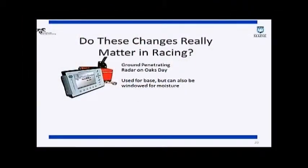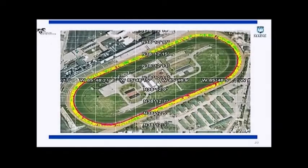It's just a matter of windowing the electromagnetic signal to get the moisture instead of the cushion depth. And this is what it looks like. Around the inside there, you can see a red area. What that means is it's drier. Around the outside, you see it's actually quite consistent, but it's wetter.